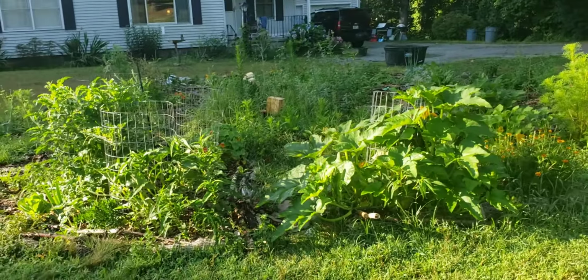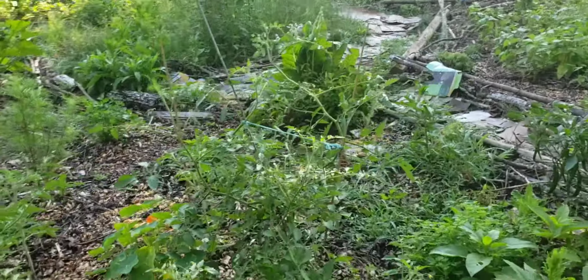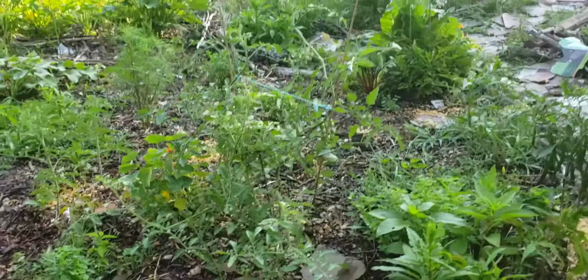You need to realize things take time and patience. And we have time. We're building the soil slowly, one garden at a time. And next year, I can only imagine how much more bountiful this garden will be. But it has still been feeding us, and it will still feed us.